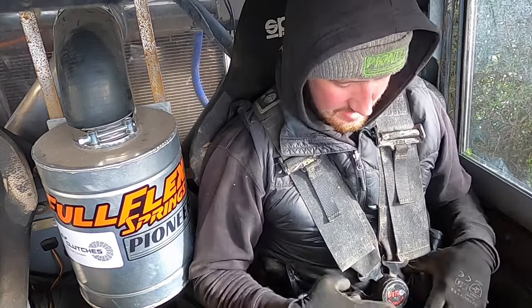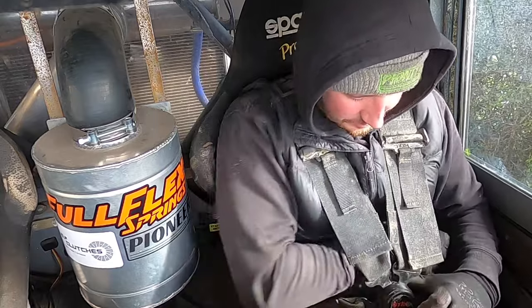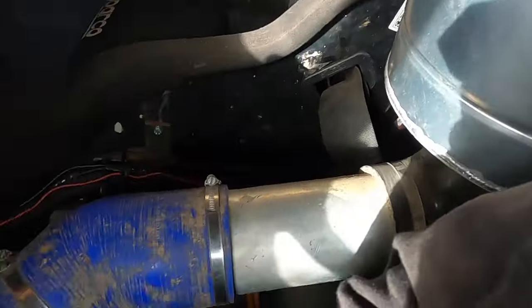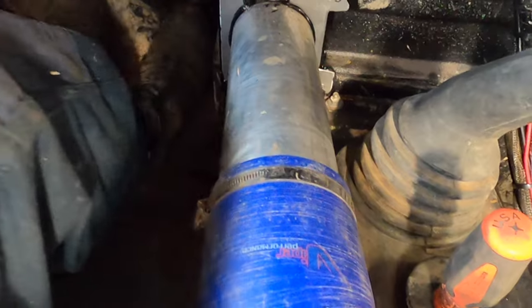Without being mean, this is Brad's seat. I can fit my whole arm in there, bro. I wonder if he's still that big, boy. Since we changed all this lovely air intake here, look how much room we've got. Passenger's got all the room for the activities. Look at that, lovely. Spacious, if I do say so.